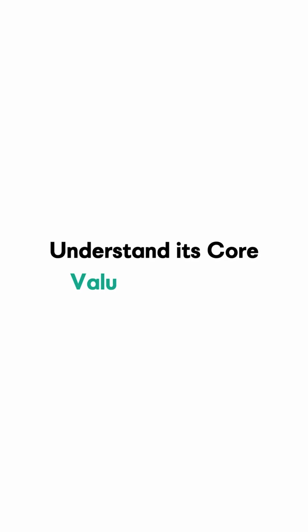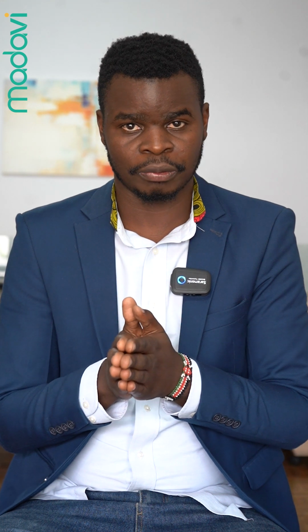And the first point is, when you're setting up a startup accelerator, you really need to understand its core value and mission. So the mission statement should be, what's the purpose of the accelerator? Why are you creating this accelerator in the first place?